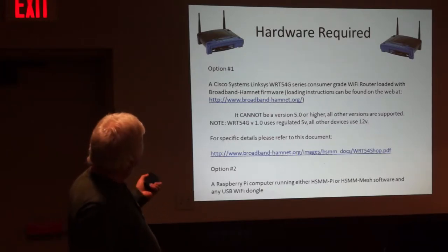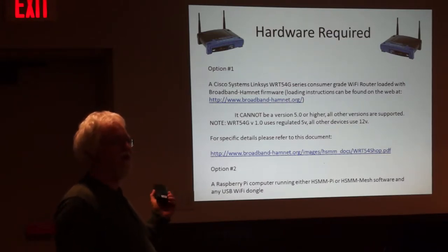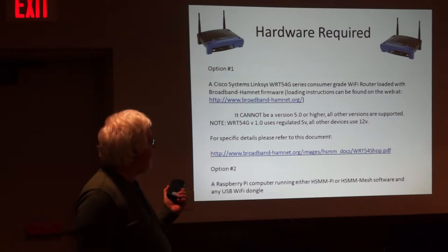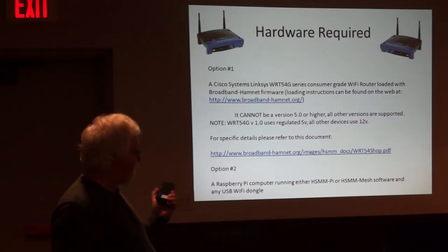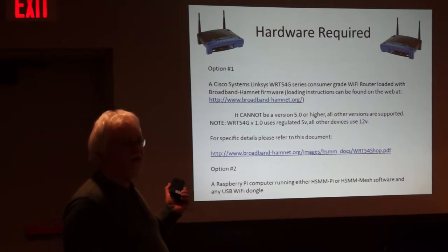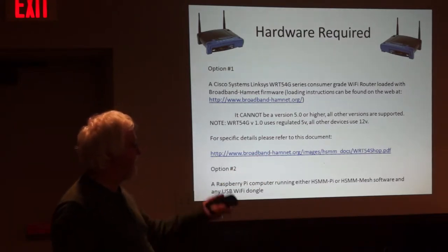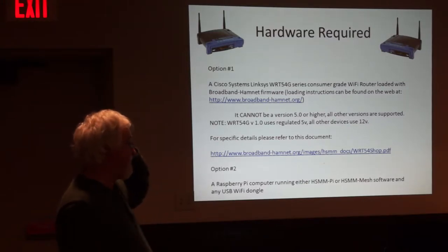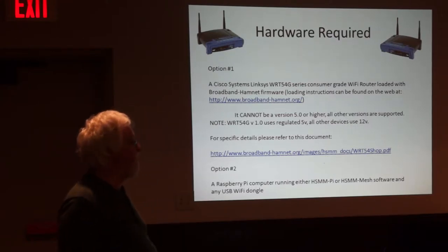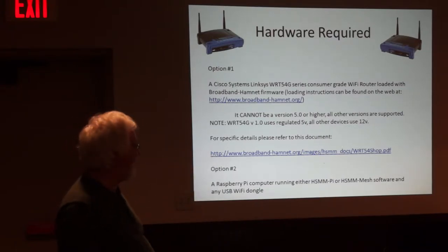There actually is an option 3 that was just released last month, I think, and I haven't had time to update my presentation since I wrote it. The Broadband-Hamnet folks just announced that they now have the firmware for the Ubiquiti systems. We have a couple of Ubiquitis here, over there in the corner. Those are very nice because the router and everything is built right into the center feed horn of the antenna, basically. So we've got all three options going here, and we'll play a little bit.